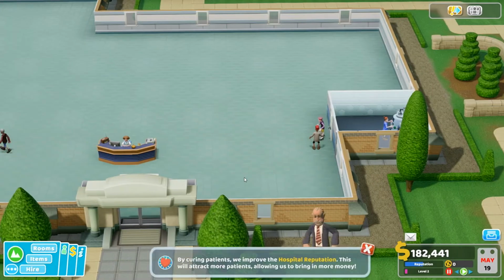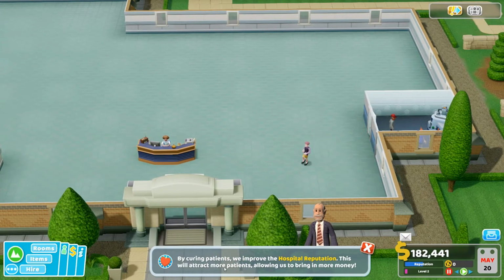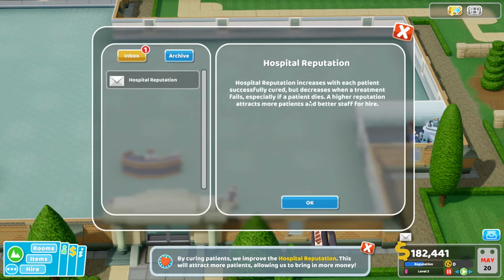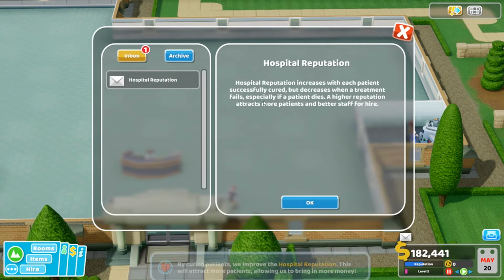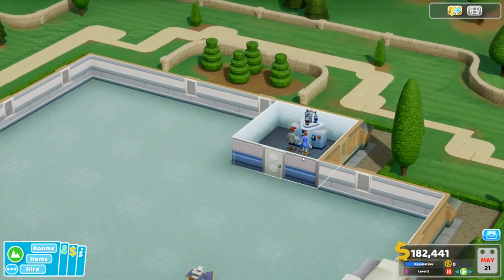Yeah, that's all good to me. By curing patients, we improve hospital reputation. This will attract more patients and allow us to bring in more money. I'm loving it. Yeah, okay. When a treatment fails, especially if a patient dies, a higher reputation attracts more patients and better staff for hire. No problem. Now, what happens when his grout gets cured? Anything fun?